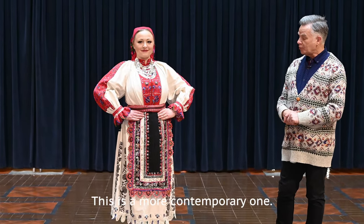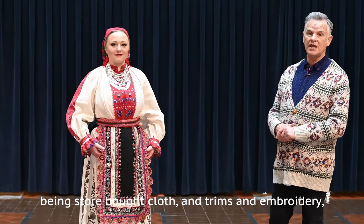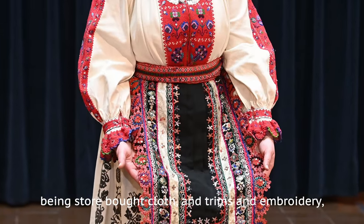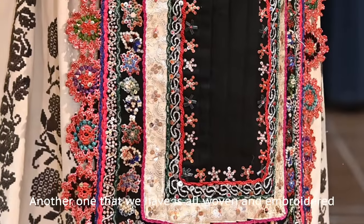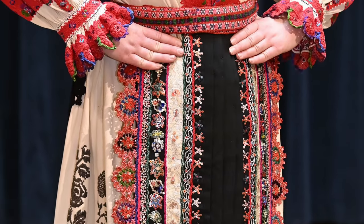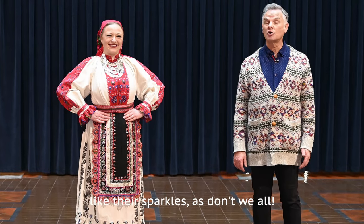This is a more contemporary one. The old front aprons probably were more woven instead of being store-bought cloth and trims and embroidery, but the idea is, another one that we have is all woven and embroidered, again, covered with sequins. The peasant people of this part of the world, as in many other parts of the world, like their sparkles, as don't we all.